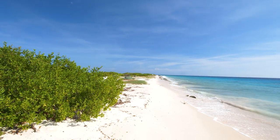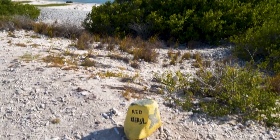It's a beautiful spot. We also go in at Red Beryl, another easy spot to get into. I could describe it to you, but there's really no point. They're both easy entrances on the island.